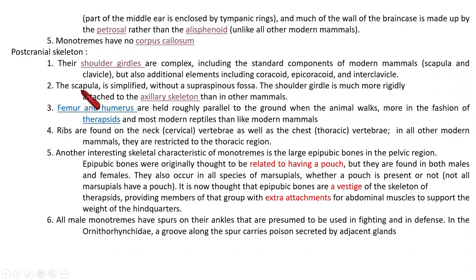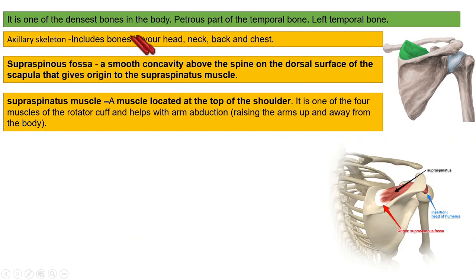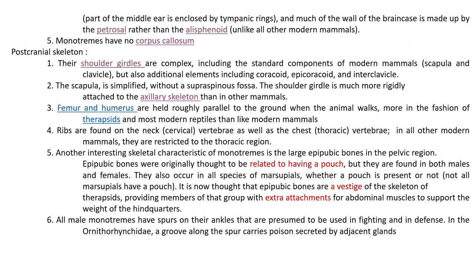So anyway, the point is that the scapula is simple without that concavity on its dorsal side. And that concavity's name is supraspinous fossa. And that shoulder girdle is more rigidly attached to the axial skeleton of that animal. Axial skeleton means it includes bones in the head, neck, back and chest. That is the axial skeleton. Axial skeleton means bones of which all parts? Head, neck, back and chest.